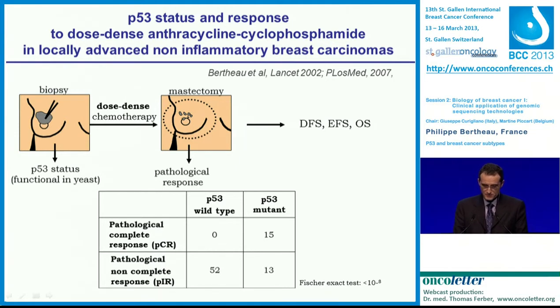We reported that in locally advanced non-inflammatory breast carcinoma, now look at the table on the lower, P53 mutant tumors had very frequently pathological complete response. You see over 50%. Response to what? To a dose-dense anthracycline cyclophosphamide treatment. Conversely, in P53 wild-type tumor, we never observed any pathological complete response.